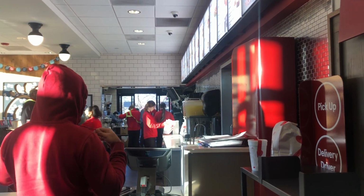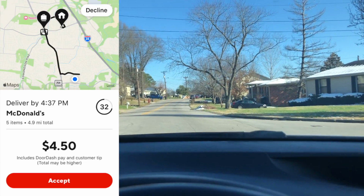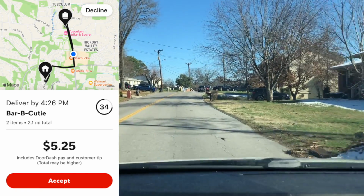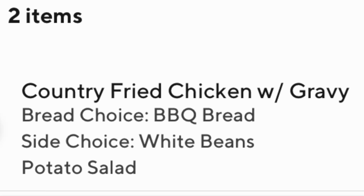It was the first time I haven't walked into the Chick-fil-A with my food just sitting there ready to go. And while that was a little bit disappointing, it wasn't nearly as disappointing as the orders I was about to get. $4.50 to go 4.9 miles, $4 to go 5.5 miles, and then an order that wasn't so bad from Barbecuity, which I took. However, unfortunately, the country fried chicken takes an eternity to make, so I was left sitting there for almost 15 minutes being told that the food was almost ready, and it slowed me down a ton.